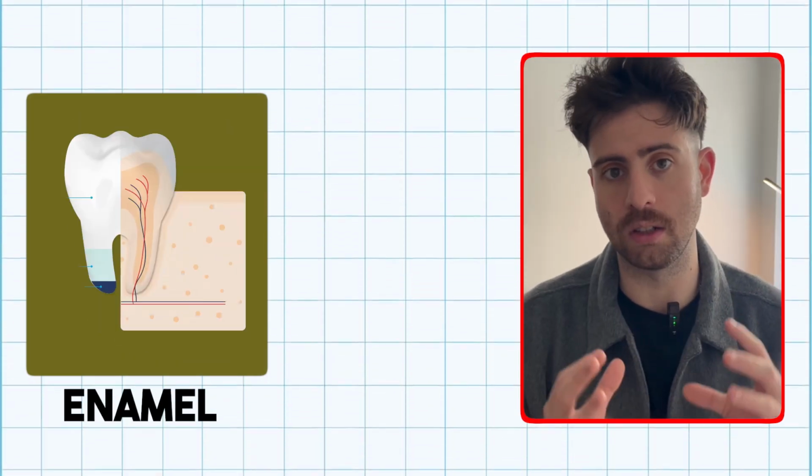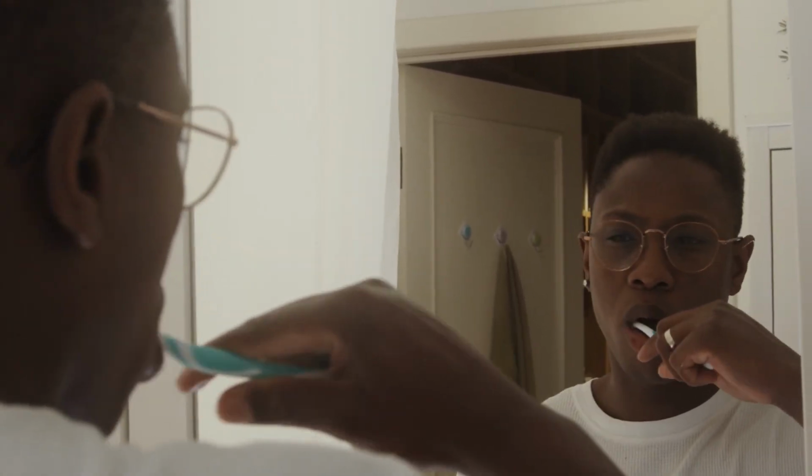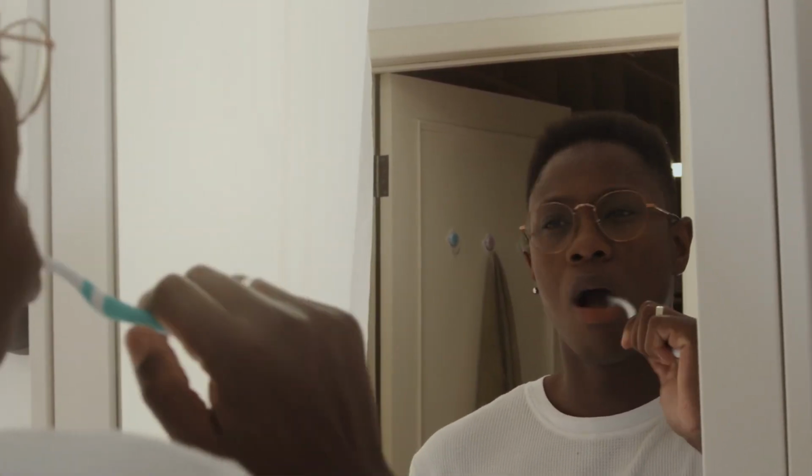Enamel is incredibly strong. It's harder than steel, but it's not entirely indestructible. Over time, if you're brushing too hard, using a hard bristle toothbrush, or consuming a lot of acidic foods and drinks, that enamel ends up getting thinner. And the thinner your enamel gets, the less protection your nerve has.